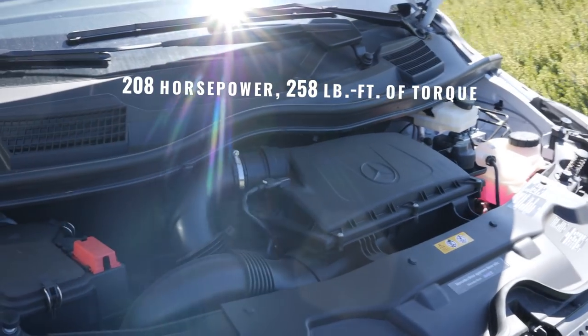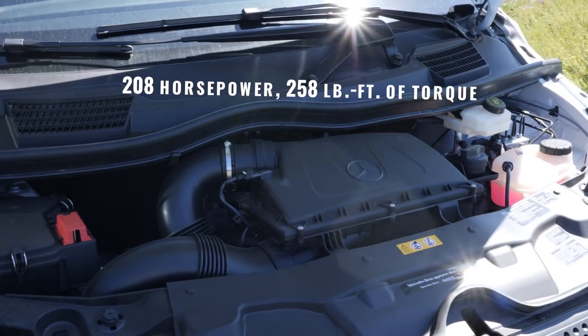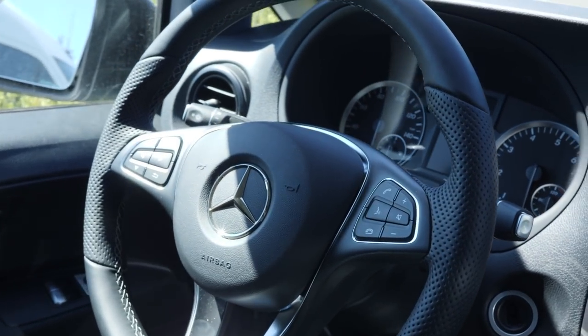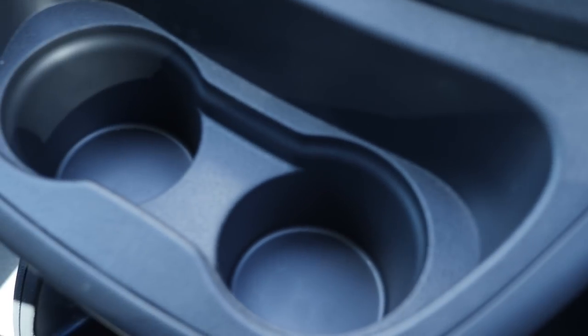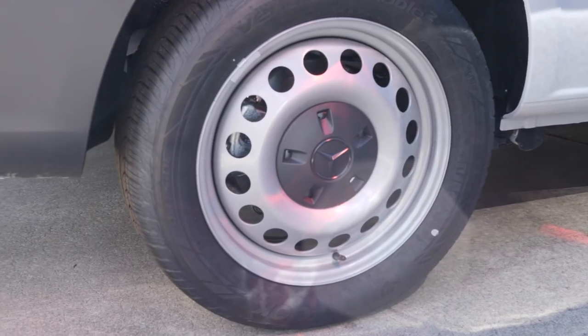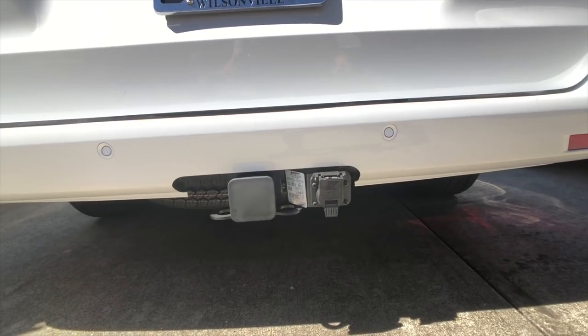Underneath the hood, it's a 2-liter, 4-cylinder, turbocharged, direct injection gasoline engine. The transmission is called a 7G-Tronic automatic transmission. This gives you about 21 miles per gallon in the city and 24 on the highway with a combined about 22 miles per gallon. The service intervals, so oil changes, things like that, are 15,000 miles.